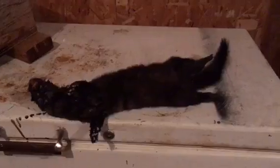So this is my, what's this? My 3rd mink of the season. He's not too bad. I'd say he's about a medium. He's not the biggest I ever caught, but he's okay. And I got him coming out of the box. There's a suitcase catch right here and right there. He went in after the beaver leg, which I got.